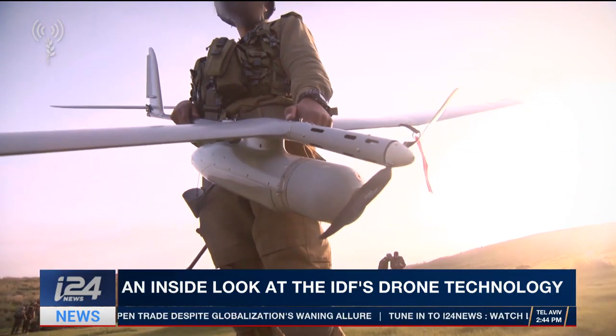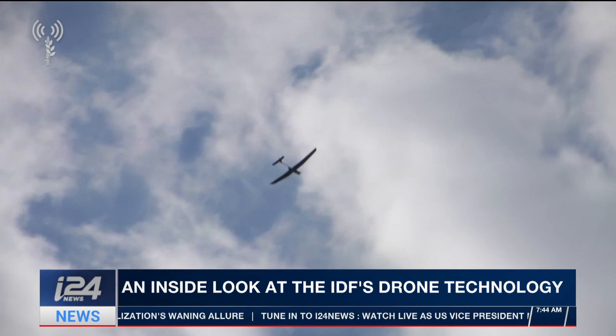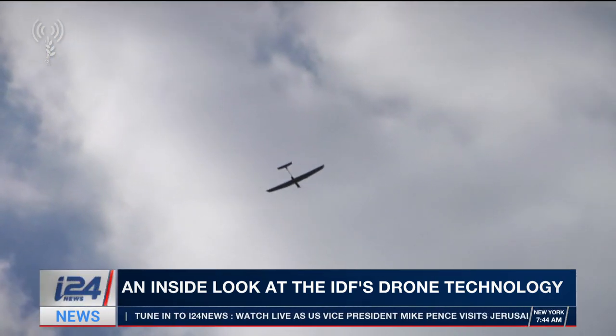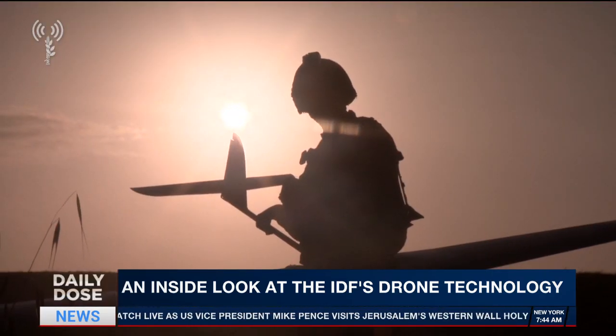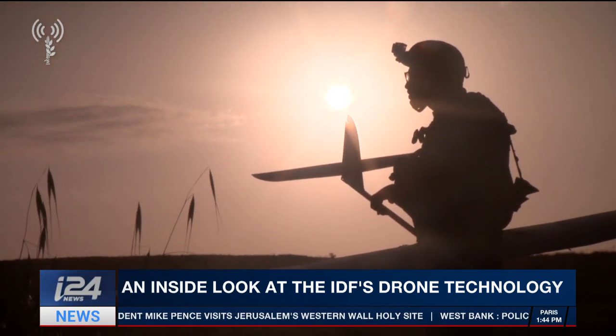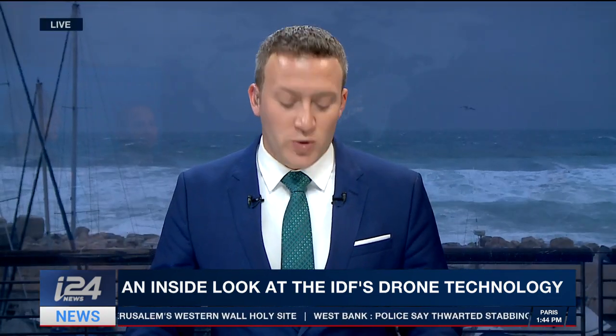Still, improvements to the system have led to fewer falling Skylarks in recent months, even as flight hours go up by an average of some 1,000 hours per year. New upgrades are also expected to allow longer flight times, as well as the use of a camera that can operate during both day and night missions, meaning someone is always watching. Shai Ben-ari, I-24 News. And Shai joins us now in studio.